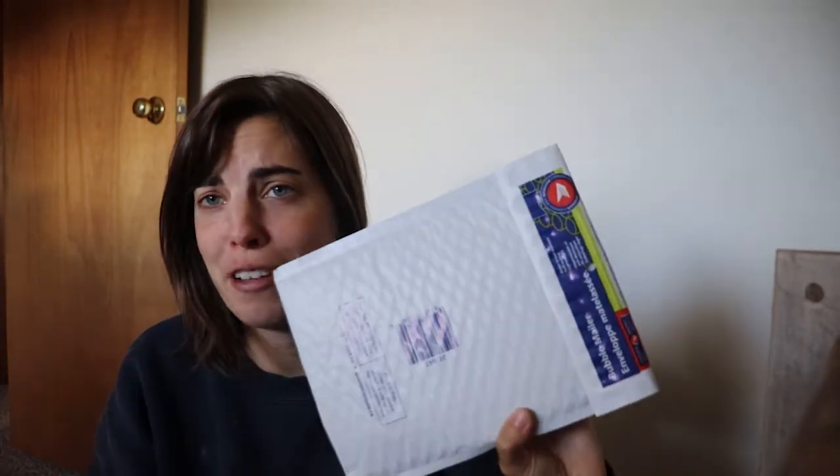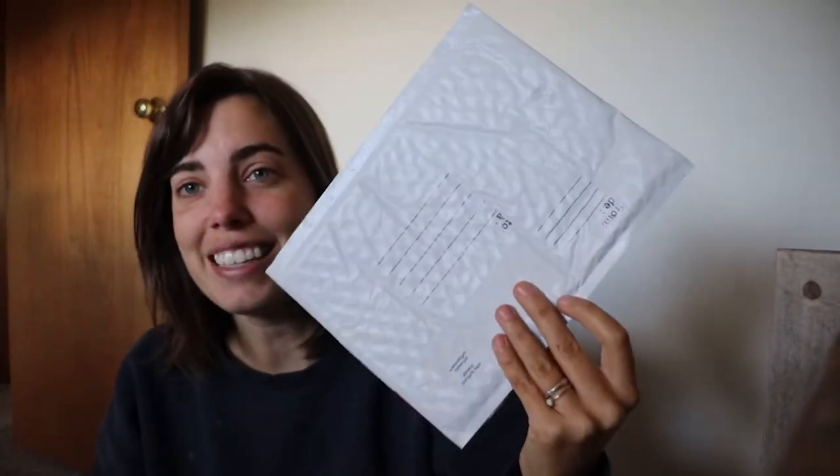One of the most important things for me is this little scale. It's a digital scale. And basically what I'll do is I'll fit everything in these envelopes. I just whacked myself in the face. Fit everything in these envelopes.